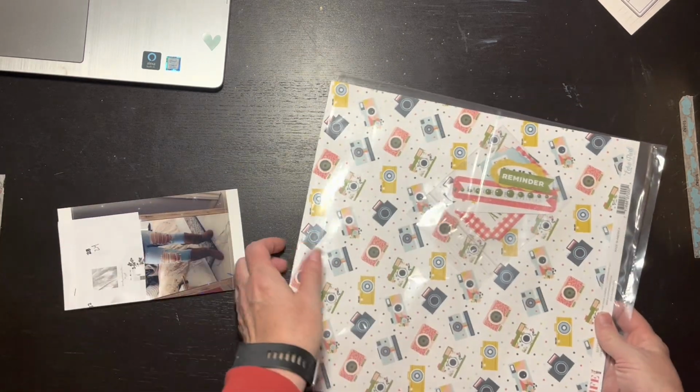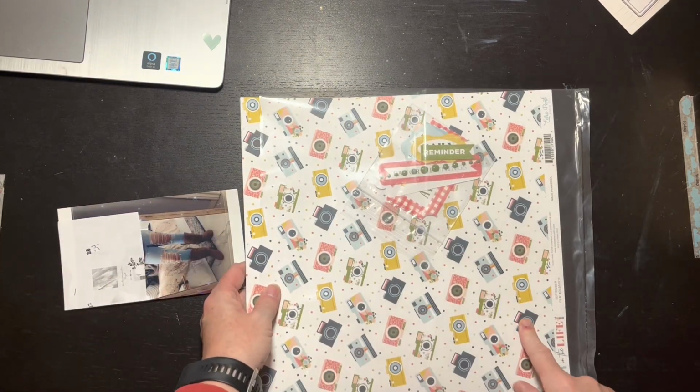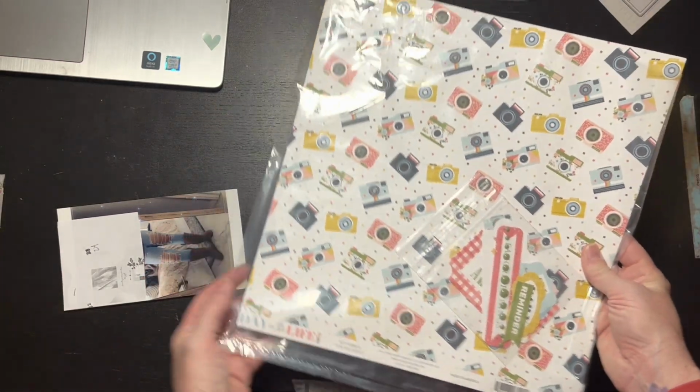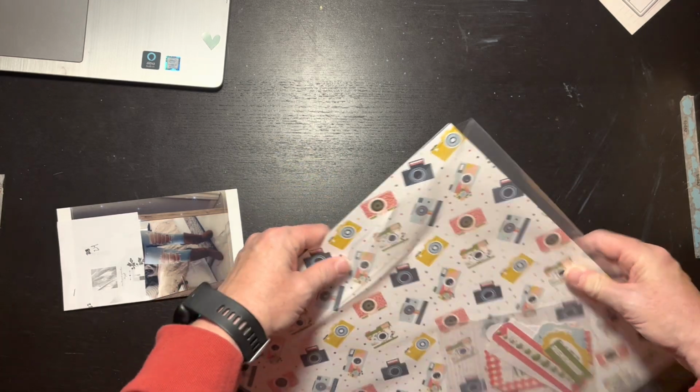And then this is one of my little page kits I had put together for my crop that I didn't get to. It is a Scrap Room Flavors of the Month, and the collection is Echo Park, A Day in the Life.